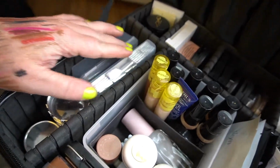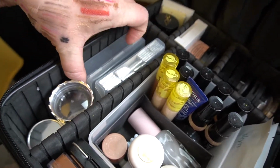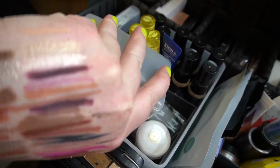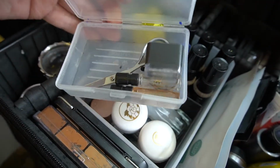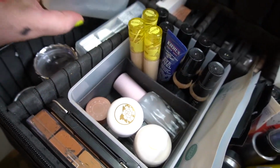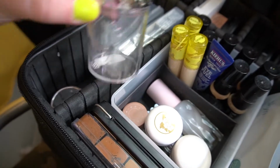And then over here I have gum, and then I have this little soap container, which you can get at a drugstore or something. And in here I have a pair of scissors, some perfume in case they need it or want it, and a little pencil sharpener.